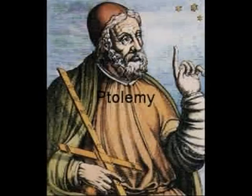Europeans wanted to compete with other traders. To do this, they had to develop better maps, navigation instruments, and ships. Ptolemy was a mathematician and an astrologer. He discovered that the earth was round.